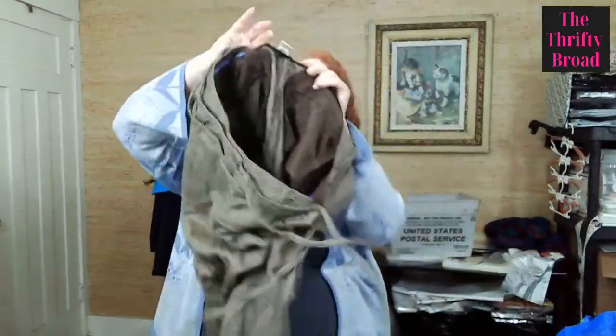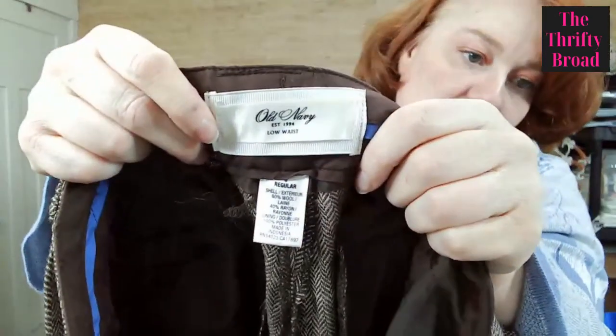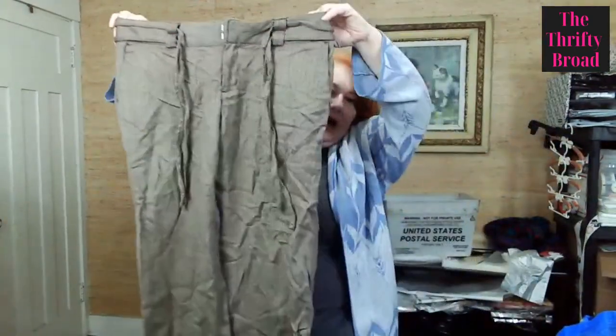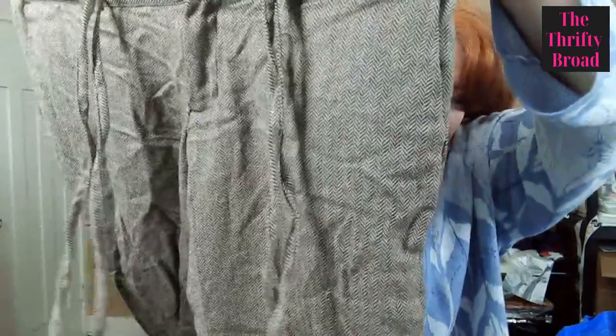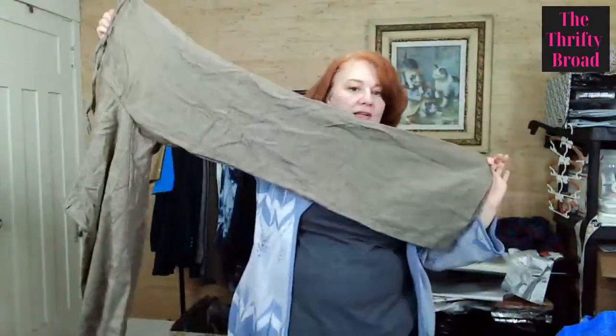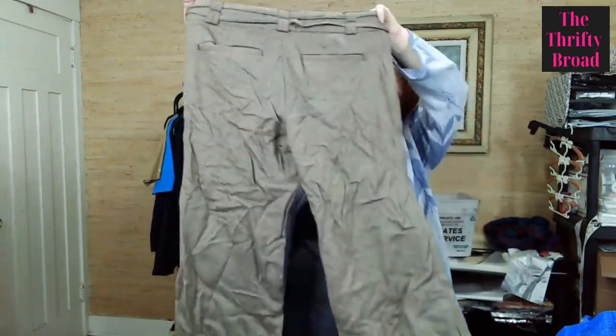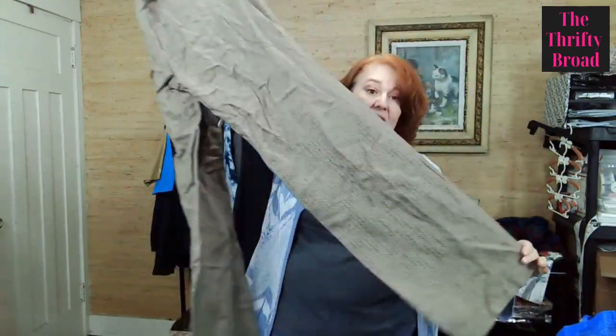Okay, this is Old Navy, but I picked it up for style alone. And it's a wool rayon blend. I really do like the herringbone pattern. But look at these. They're wide leg and they're, you know, career wear, which is needed right now. People do have to go to work. They have to go into the office and they need to look good.